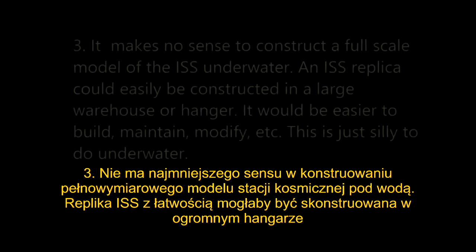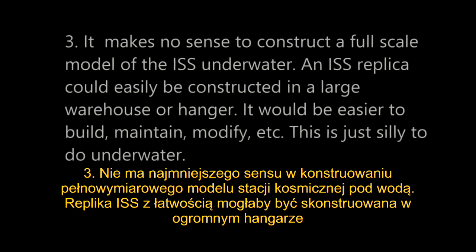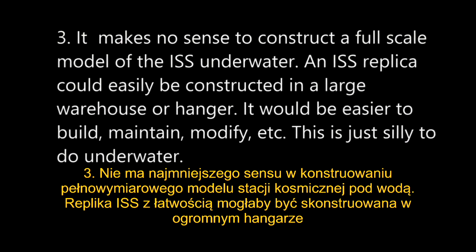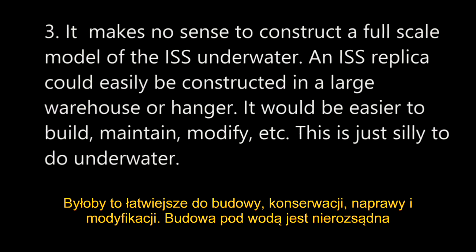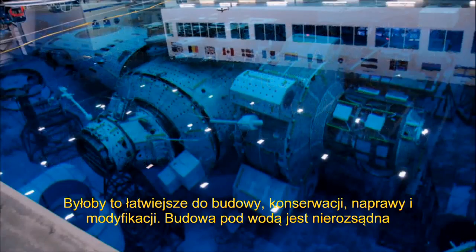Number 3, it makes no sense to construct a full-scale model of the ISS underwater. An ISS replica could easily be constructed in a large warehouse or a hangar. It would be much easier to build, maintain, modify, etc. This is just silly to do it underwater.